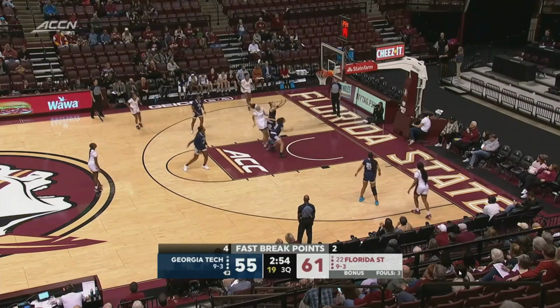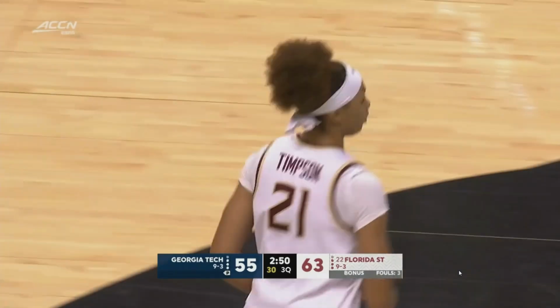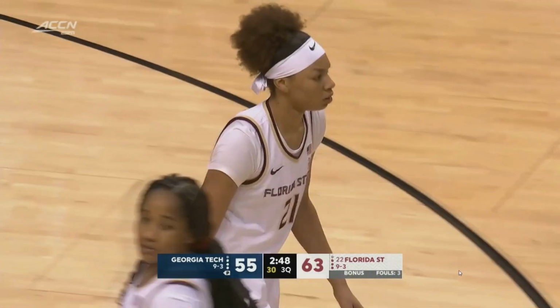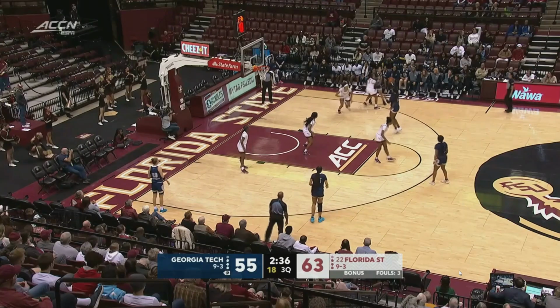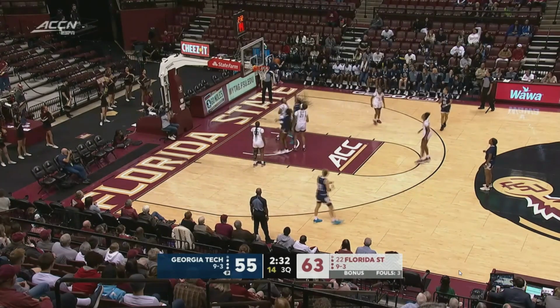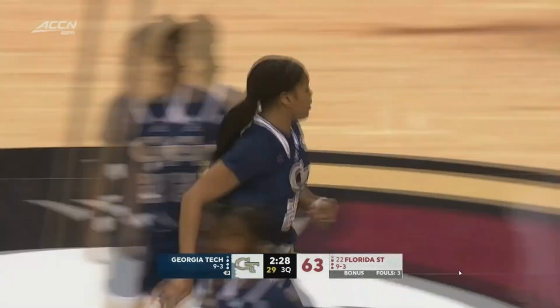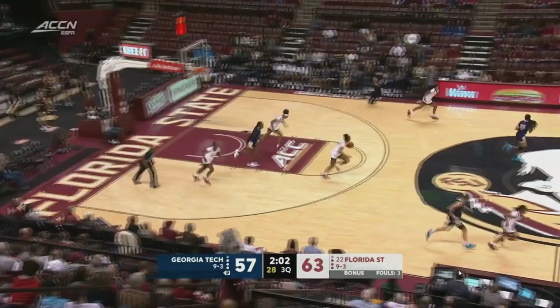High low look for Timpson. Turnaround money. KK Timpson did not score until 2 minutes and 40 seconds left in the first half. Timpson able to score in the paint. Blackshear dishing it to Dunn. And Dunn gets the roll. Now it's Kara Dunn heating up for Georgia Tech.